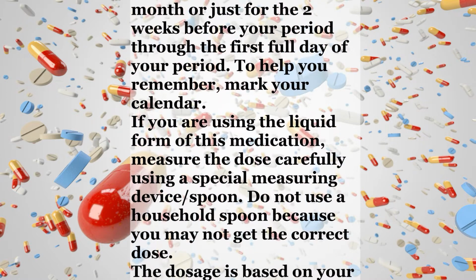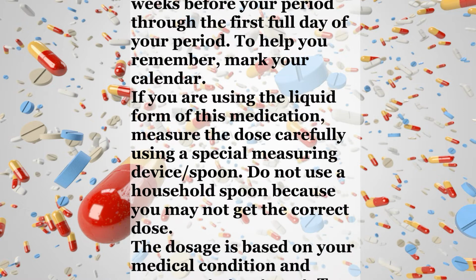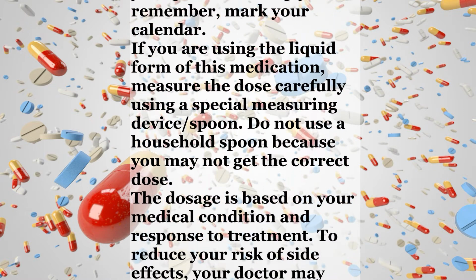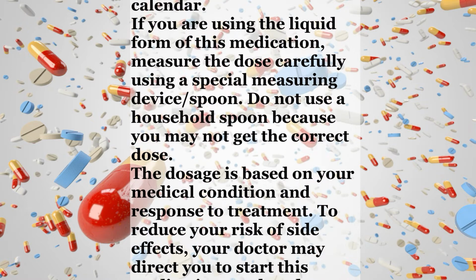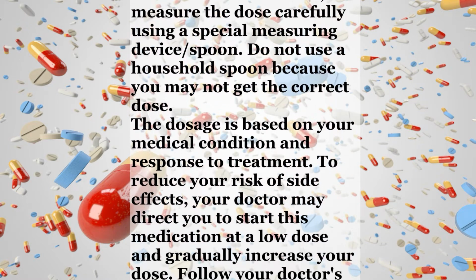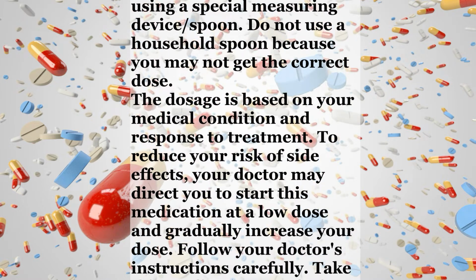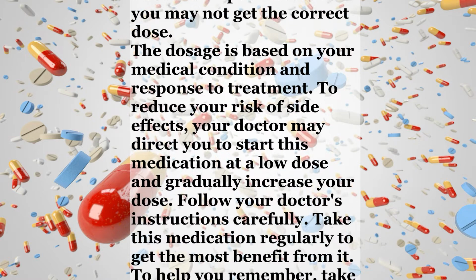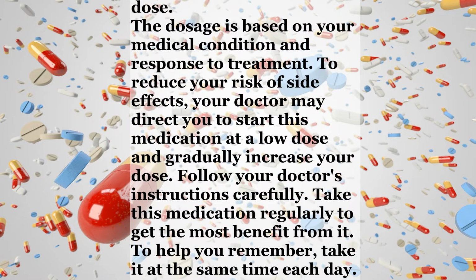The dosage is based on your medical condition and response to treatment. To reduce your risk of side effects, your doctor may direct you to start this medication at a low dose and gradually increase your dose. Follow your doctor's instructions carefully. Take this medication regularly to get the most benefit from it. To help you remember, take it at the same time each day.